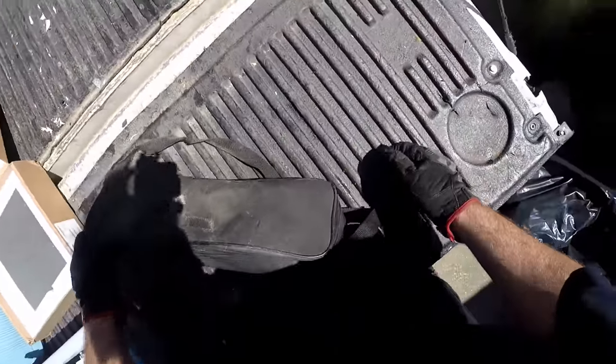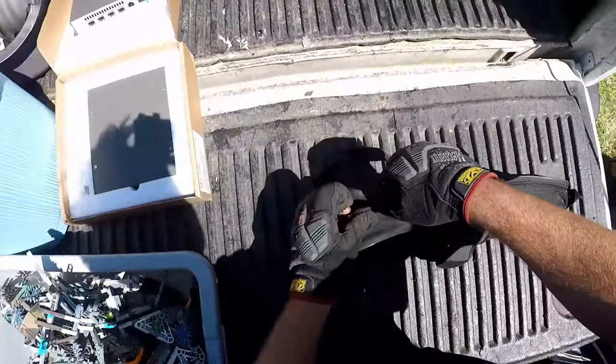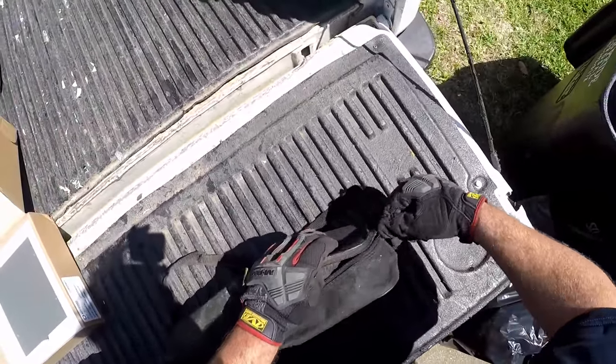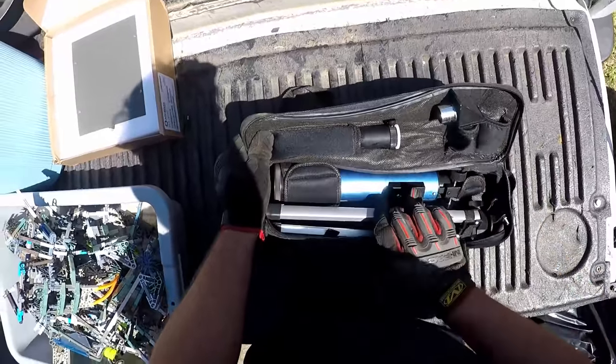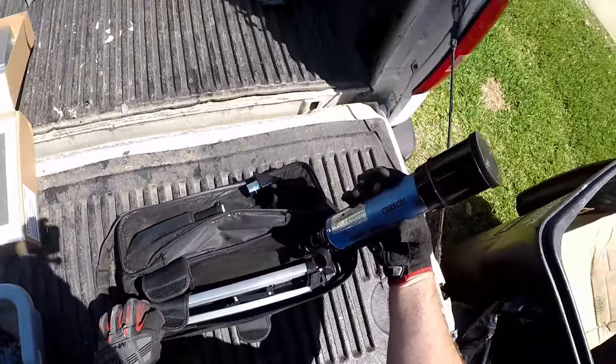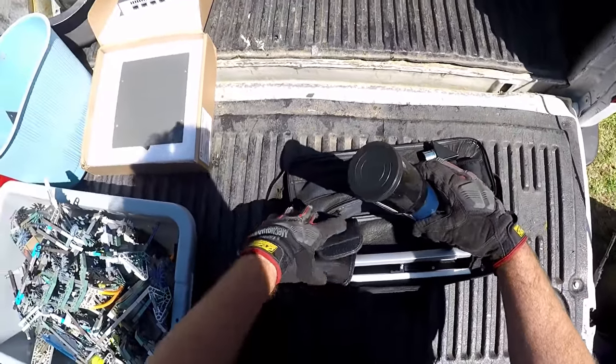Oh, no, you don't want to open up. Let's see here. There it goes. Yeah, I think it was like a little telescope. Yeah, it's like a miniature. Yeah, Carson miniature little telescope.